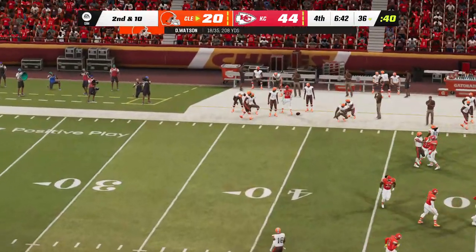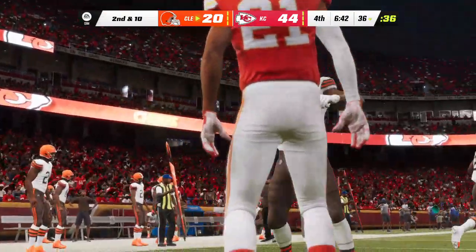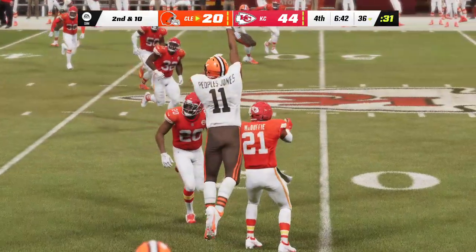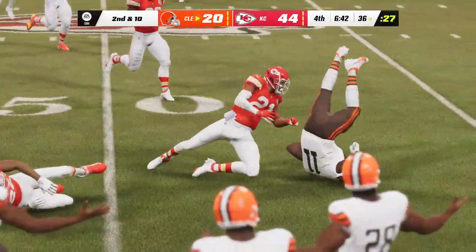Now a first down throw, Watson. It's incomplete. Took a shot, couldn't connect. Even with such a big lead late, the effort hasn't lapsed one bit. If the offense wants to score some points in this one, they're going to have to earn it. These guys are not giving up anything.